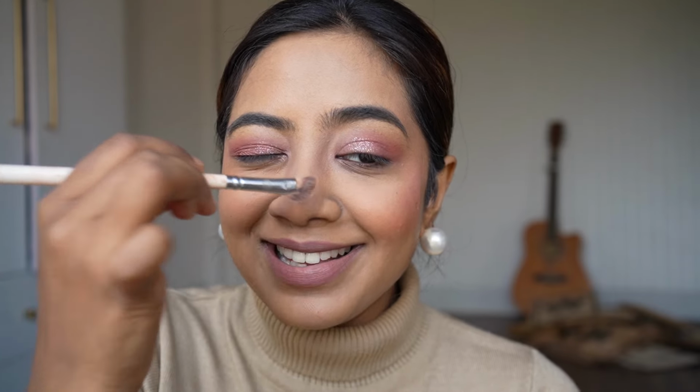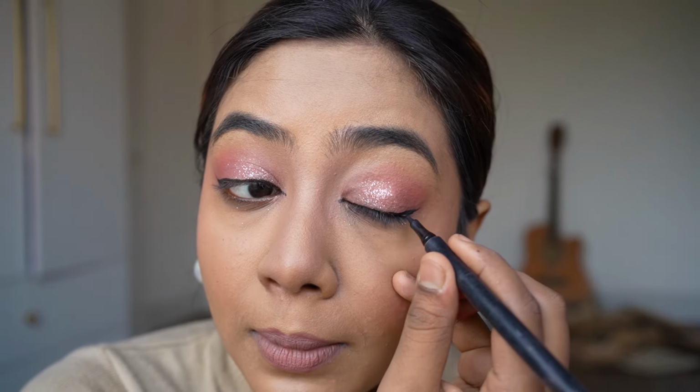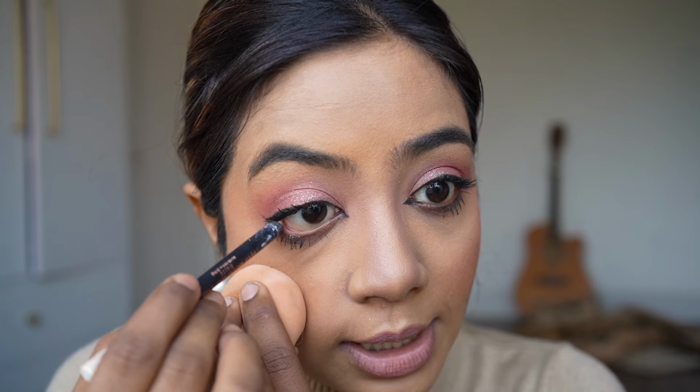I don't know why. Eyeliner in this look is very simple, my usual one, which I love to do. So you draw one extension out here and one in the inner corner. Very, very thin line that just connects to the outer corner. I used kohl on my lower lash line yesterday, jiski wajah se my lower lash line is looking pretty dark. Some white eyeliner to balance it out.